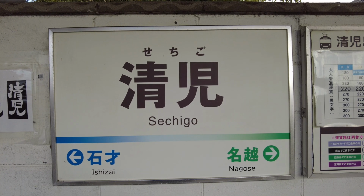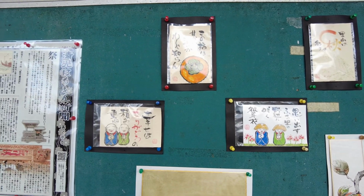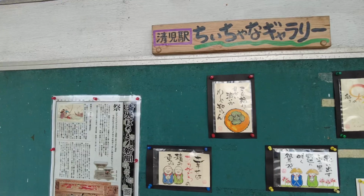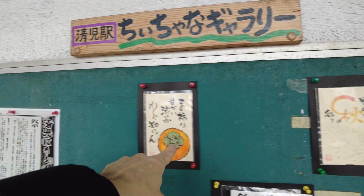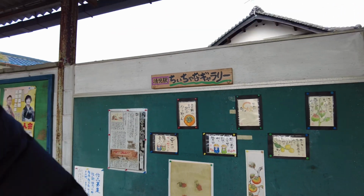All right, this is called Sechigo Station, and it's famous for little orange fruits, I'm guessing, judging by this board. Maybe it's not famous for little peaches, maybe it's famous for the art here. Or not even famous, this is some local person who just wants to brighten your day. Anyway, I think I've been here. This is the big twist ending to this video. It's not even an ending, a twist middle to this video.